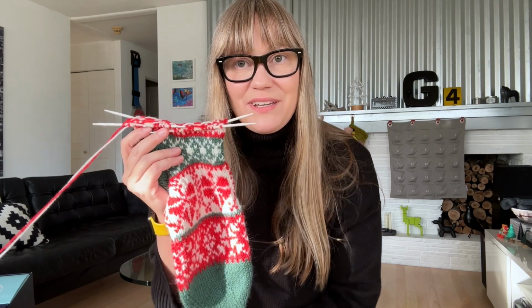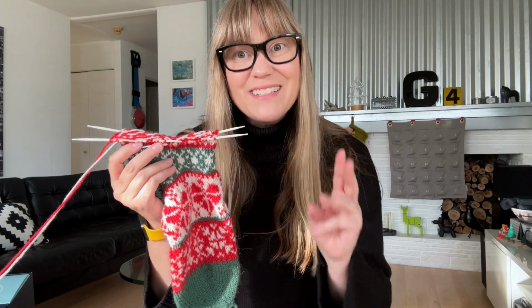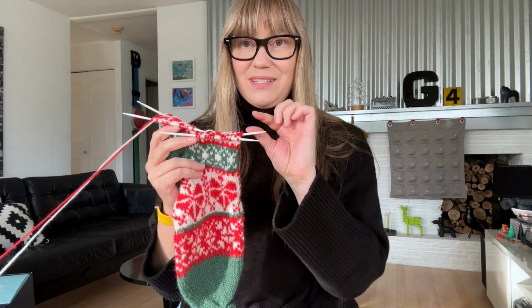Also, I just remembered because I'm wearing my Dolly Parton t-shirt today under my sweater. Arne actually said every time they do 6 rows, it takes them about 3 Dolly Parton songs. And so I'm going to test it out today when I'm doing my 6 rows to see if I can do it as fast as Arne does in 3 Dolly Parton songs. I think he's been listening to her new rock and roll album, which is a collab with different artists, and I haven't heard that yet. So I'm going to listen to 3 Dolly Parton songs and see if I can do my 6 rows.